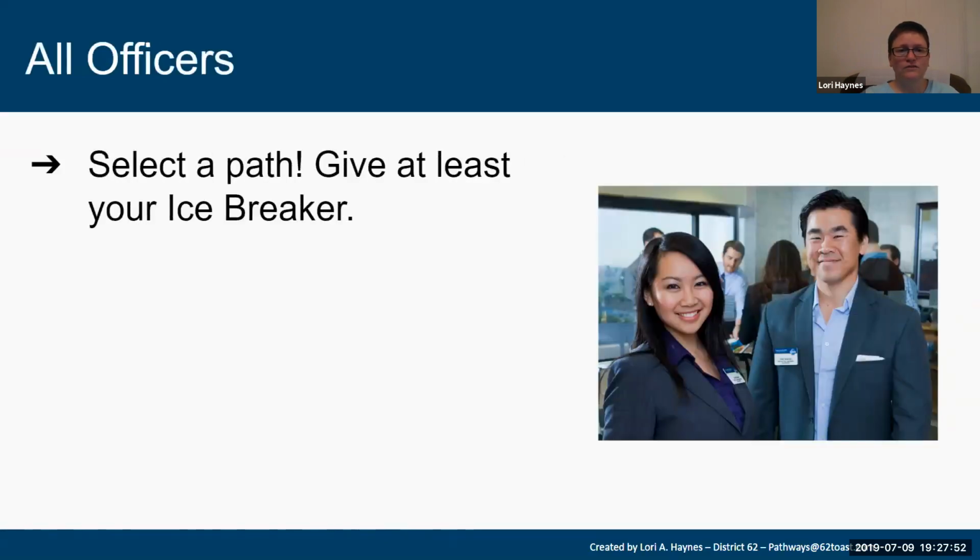Now all officers, select a path. We've got less than a year to go. By now, if you're an officer, you really should have a path. Even if you're still working in the traditional education program, it's important. You're a leader in the club. Make sure you have a path. That will help you not only be a leader in your club, but then you have some experience and you can help the others in your club when they have difficulties.